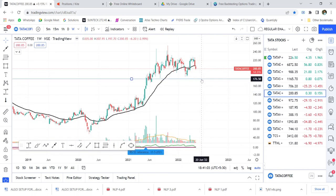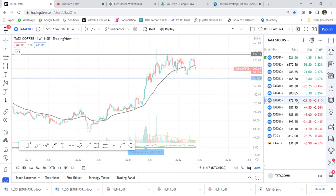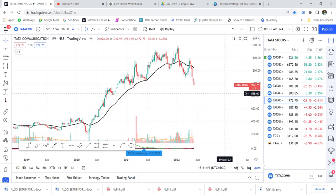The next stock is Tata Coffee. So if you look at the chart of Tata Coffee, the stock has support at around 180 rupees or so, that is around 10% down. So as long as the stock is in this range, I think there is not an issue. If the stock breaks on the upper side, then one can pyramid, or swing traders can buy for the breakout, right?